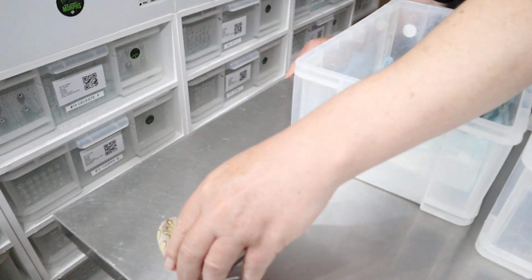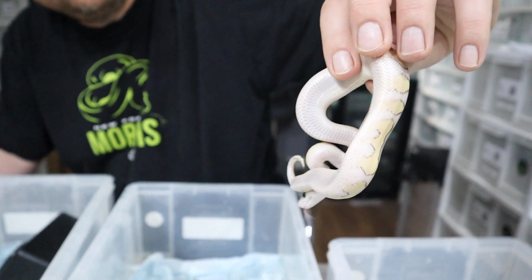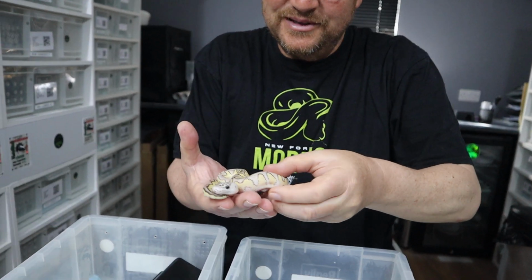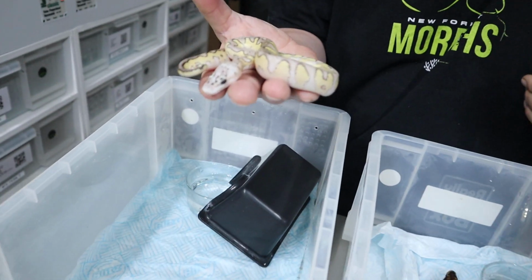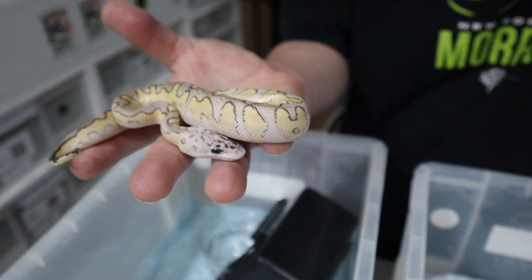Because we know that yellow belly and gravel have got markings on their bellies as well. This one, obviously, because it's super pastel and lesser, has completely wiped out the belly marking. He's a lovely snake, absolutely gorgeous, beautiful. They are lovely, Jared, aren't they? And they've got nice temperaments as well.